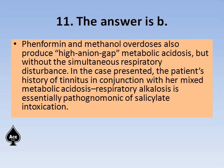The phenformin and methanol overdose also produce high anion gap metabolic acidosis but without simultaneous respiratory disturbance. In the case presented, the patient's history of tinnitus in conjunction with her mixed metabolic acidosis and respiratory alkalosis is essentially pathognomonic of salicylate intoxication.